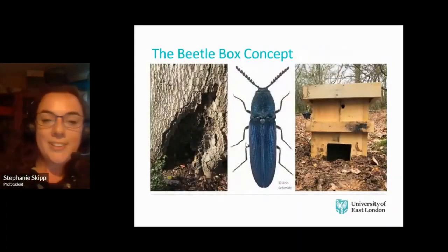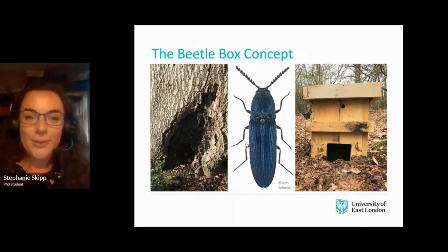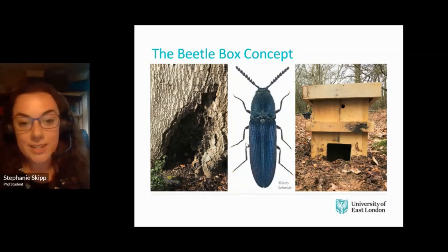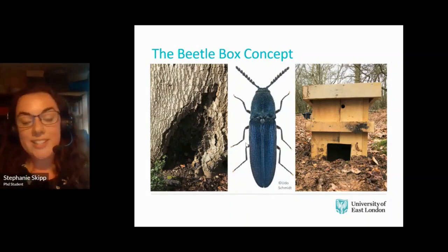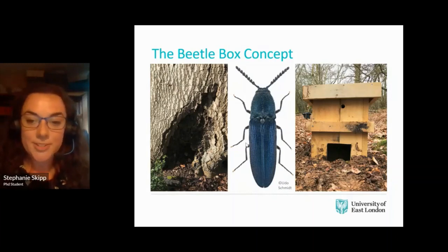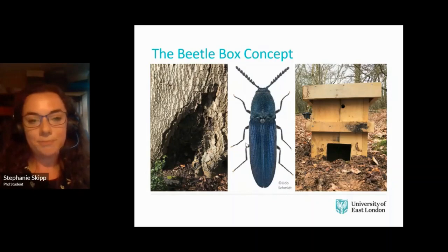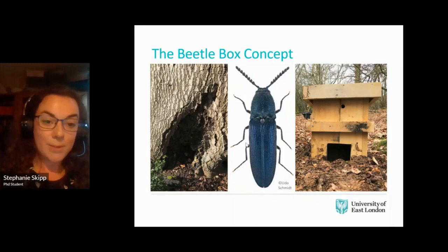I know you've seen this picture a few times, the best picture on the internet of the violet click beetle. I'm going to use that to introduce the Beetle Box concept. Aside from veteranization practices that we've heard about over the last two talks, I'm looking into a potential man-made solution to the problem. The Beetle Box is something that we can introduce in woodlands to artificially add a little bit of extra wood mold habitat.